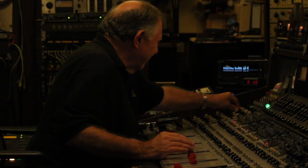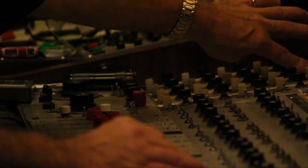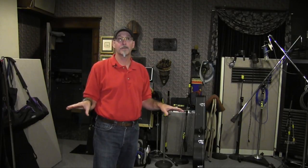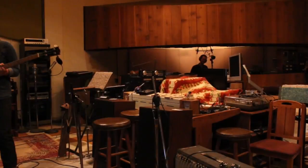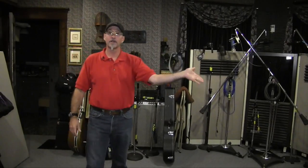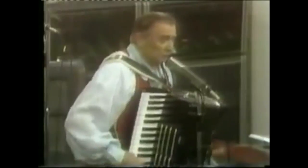What hasn't changed are the fundamental recording techniques. I like to record as many instruments as I can at one time. They actually set up in this room all together at the same time. Back here is the drum booth, and this is where we usually put the drummer. It actually spins out so it shields the drummer off from the rest of the band.